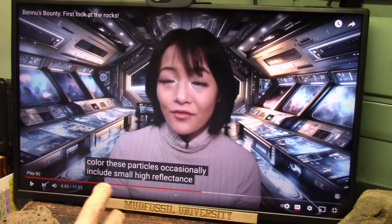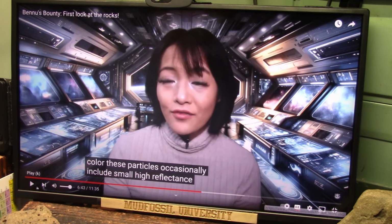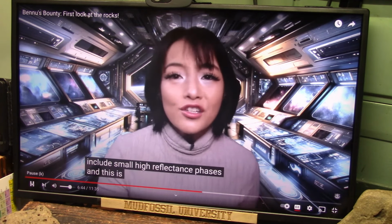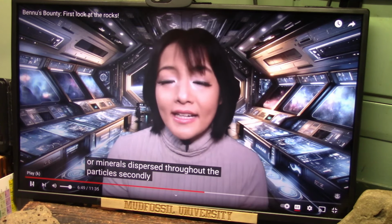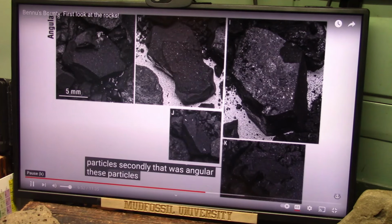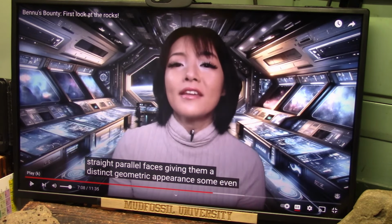All right, I'm stopping it right here. Small, high reflectance phases. Remember that word, high reflectance. And this is due to different materials or minerals dispersed throughout the particles. Now listen to this. This is really cool. That was angular. These particles stand out due to their distinct fracturing-like patterns characterized by sharp, angular faces that result in hexagonal or polygon-like shapes. These particles have straight parallel faces, giving them a distinct geometric appearance.